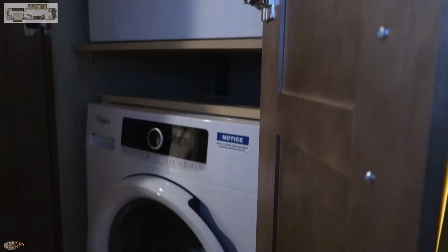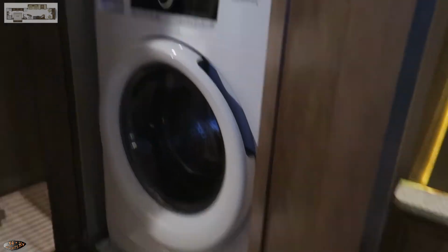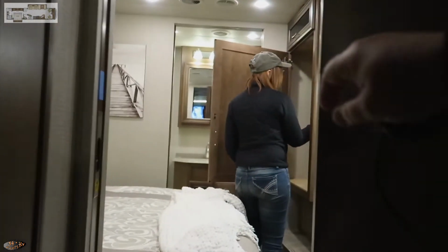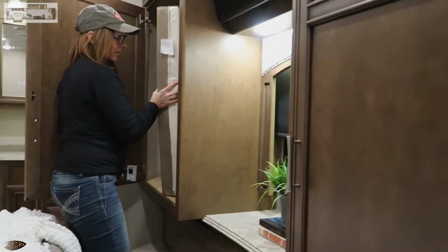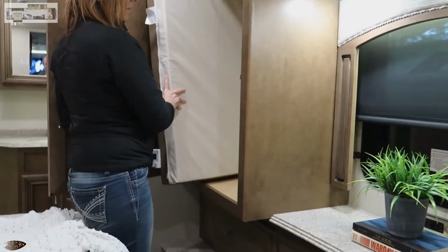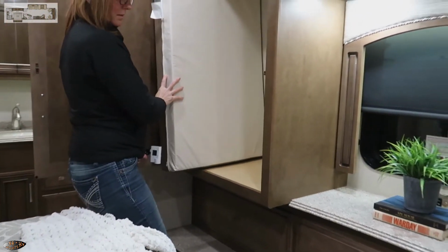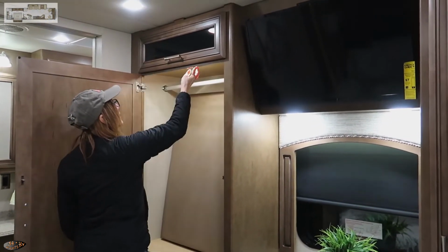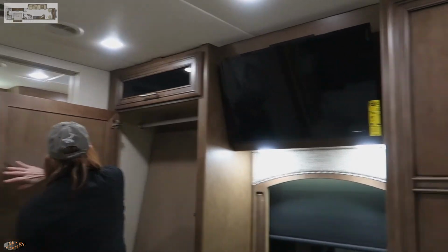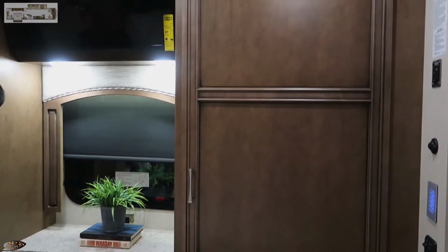Separate washer dryer unit. Crazy for this short of a coach to have a separate unit. It's cool. Not that it's short, I just mean usually you see it all in one in the 40-footers. Right, right.